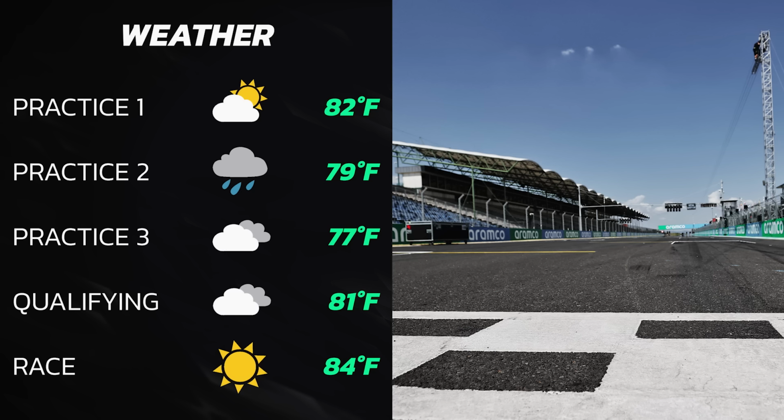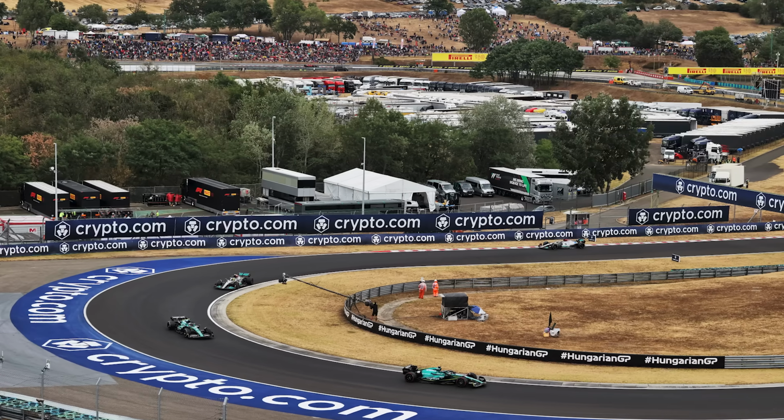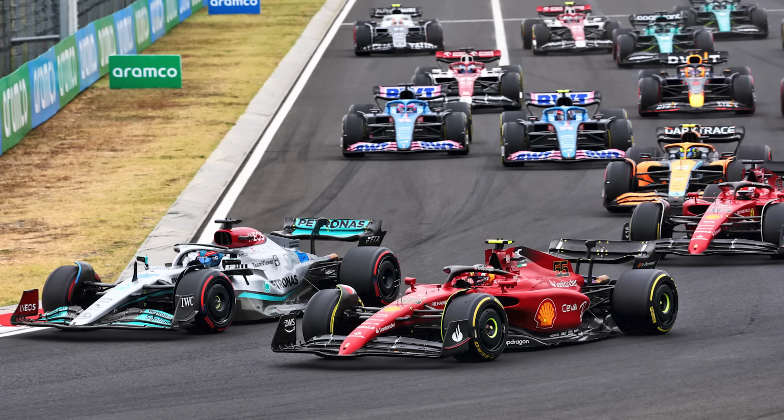And just to confirm, because it does come up from time to time, the forecasts I use are for a percentage chance of rain falling. Saturday should be dry with highs of 27 degrees for qualifying, and on Sunday, as already touched on, no rain is expected as of now, with highs for the start of the race currently forecast to be around 29 degrees.